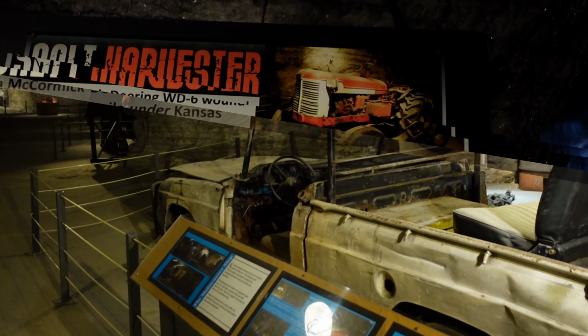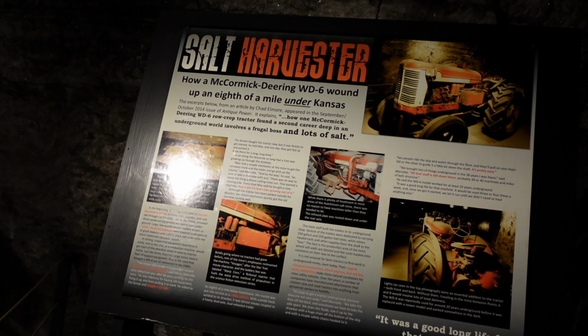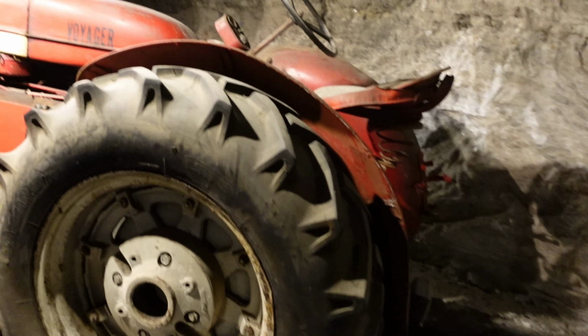Another example of a tool above ground coming underneath was this awesome looking tractor that was actually repurposed to help harvest salt instead of crops.